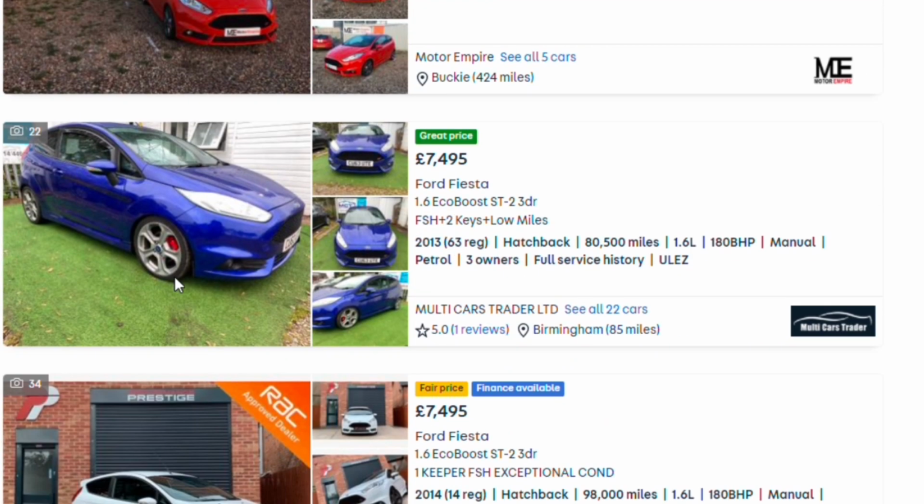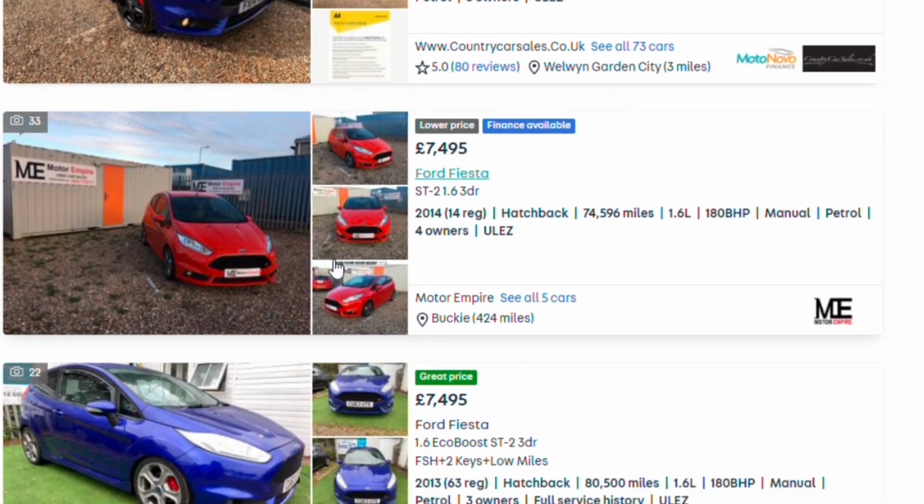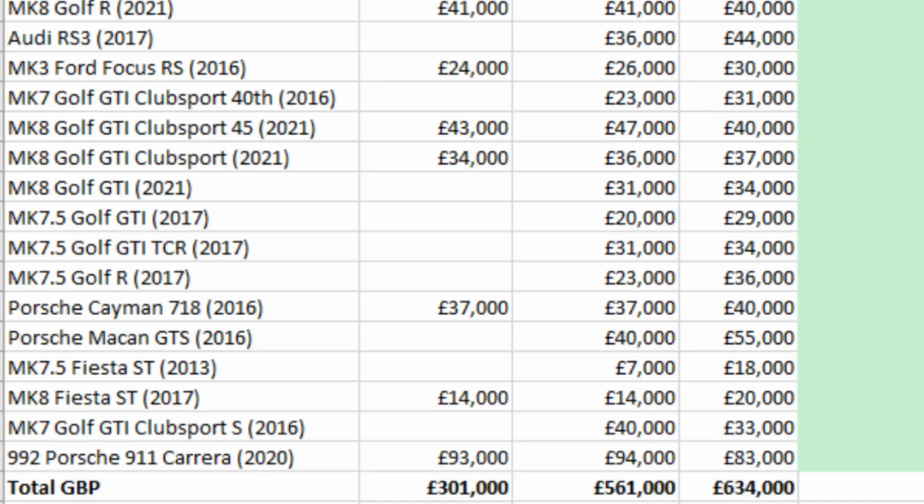There are loads about. It's very hard to find one, but some are well looked after, which is great. I checked through all of them. November price of that car is £7,000. It had a retail price of about 18 grand back in 2013. So it's down a little bit, but wow, I think they're really, really good value, and they hold their money quite well as well for a little hot hatch, and a car that I really do enjoy.